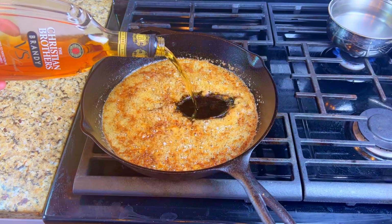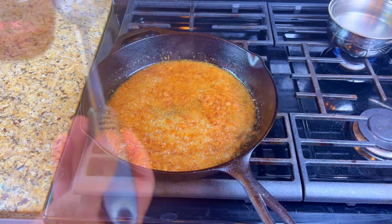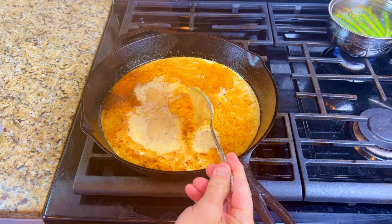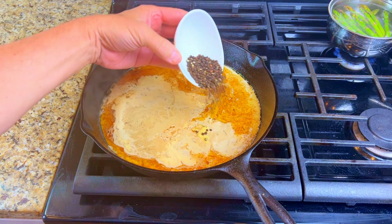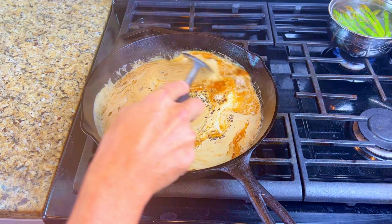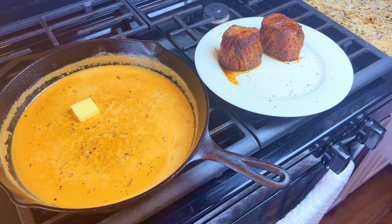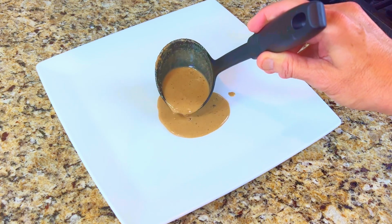Add in a few ounces of brandy and turn the heat up to medium so that it begins to simmer. Add in the cup of beef broth, the cup of heavy cream, the tablespoon of Dijon mustard, the 2 ounces of lemon juice, and the 2 tablespoons of cracked black peppercorns. Give the sauce a nice stir and let it simmer for about 10 minutes so that the sauce can reduce and thicken. Add salt to taste, turn off the heat and add in a few pieces of butter, stir it in, and we're done. And now it's time to plate our dish.